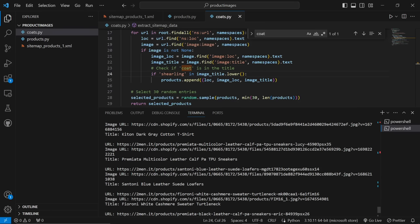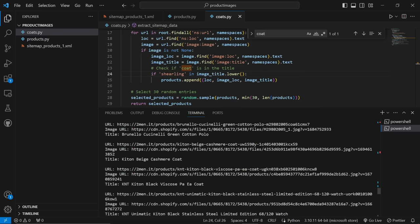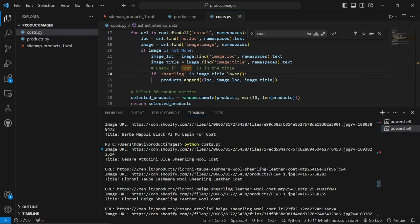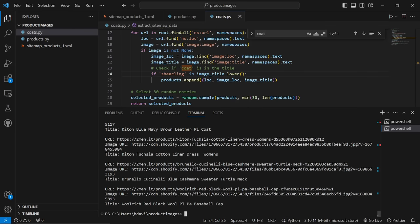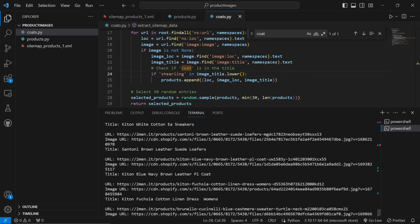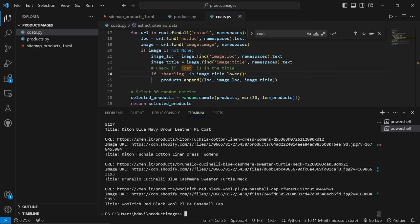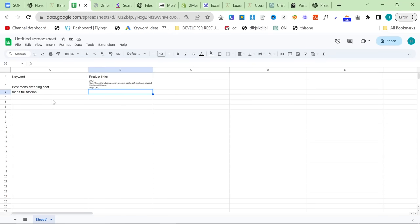The only problem is it will give us non-fall ones. These look fine, to be fair. Coat, polo shirt, not really too great. Shearling coat. Let's try another one. Baseball cap, cashmere. That's a women's again, but it's okay. Loafers, polo, sneakers, etc., whatever. We'll just select one, it's fine.